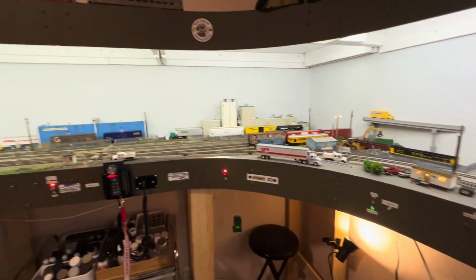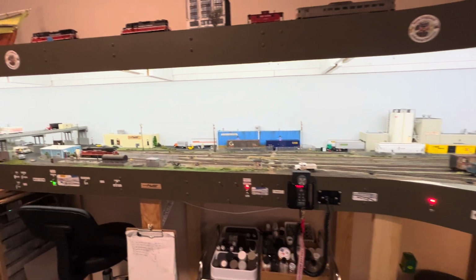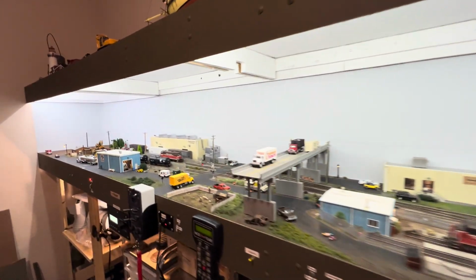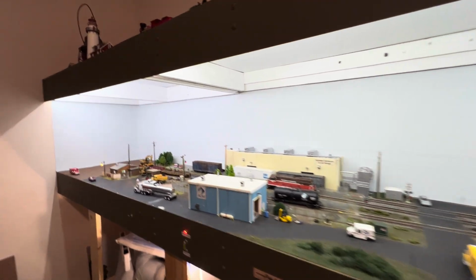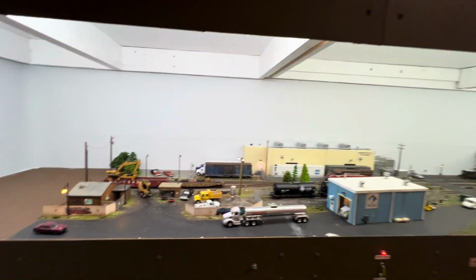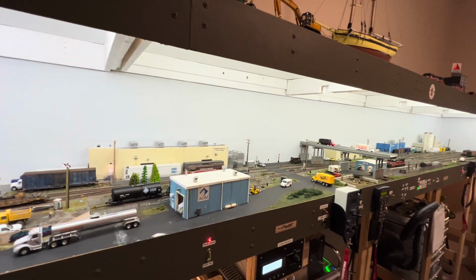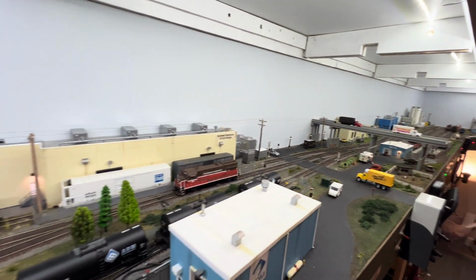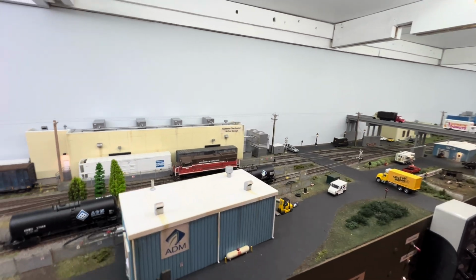But yeah, happy with the way it came out. I painted the backdrop a Sherwin-Williams Misty, I think it's called. It's kind of a blue-gray, which represents a good hazy New England day. So yeah, we're gonna get things running here shortly.